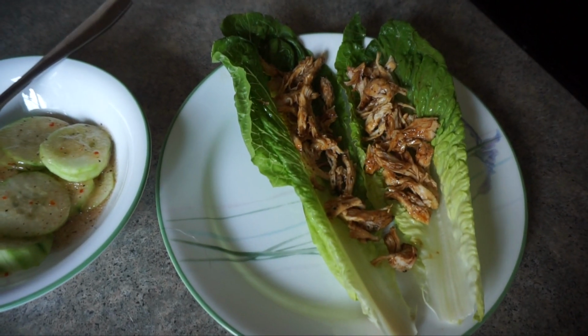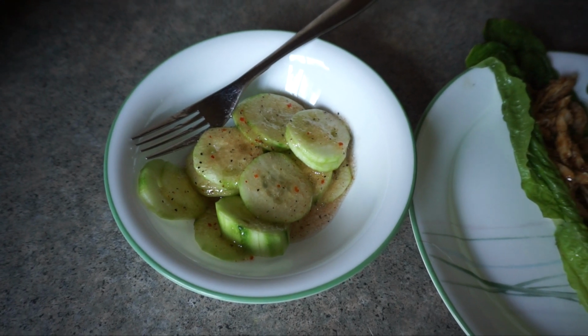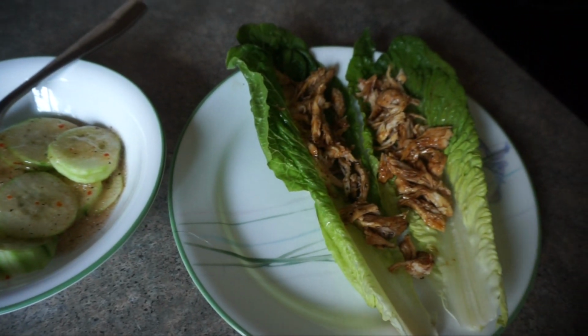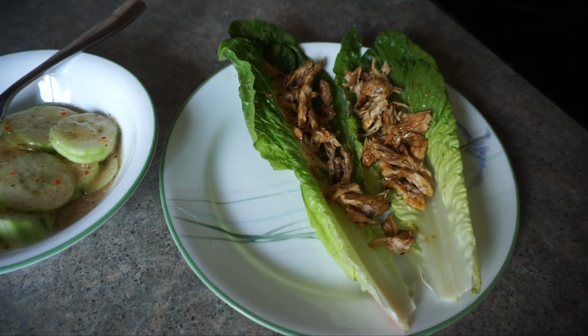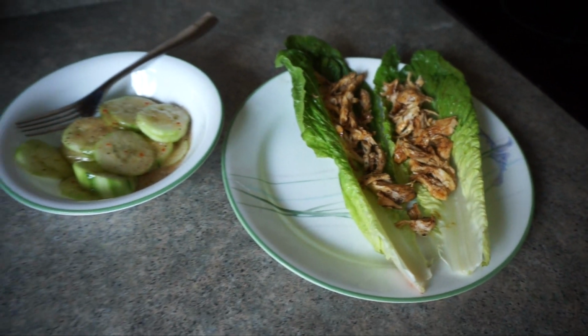Okay, this is what I came up with for dinner, and it looks so amazing. I just have cucumbers with Italian dressing, and then my lettuce wraps with teriyaki chicken, and I hate when the chicken is dry, so those spices were amazing for it, and I'm really excited to eat this.